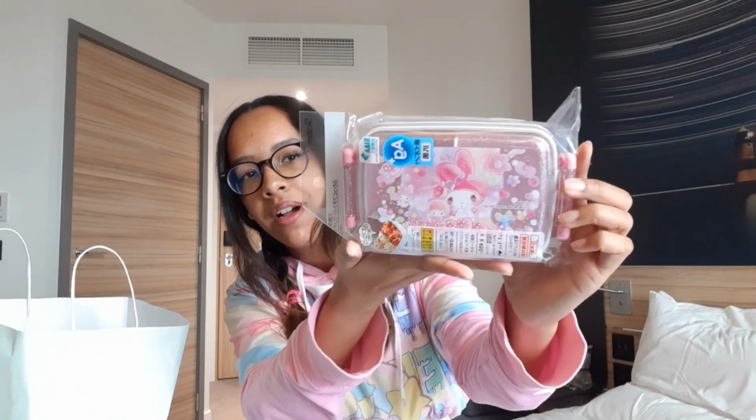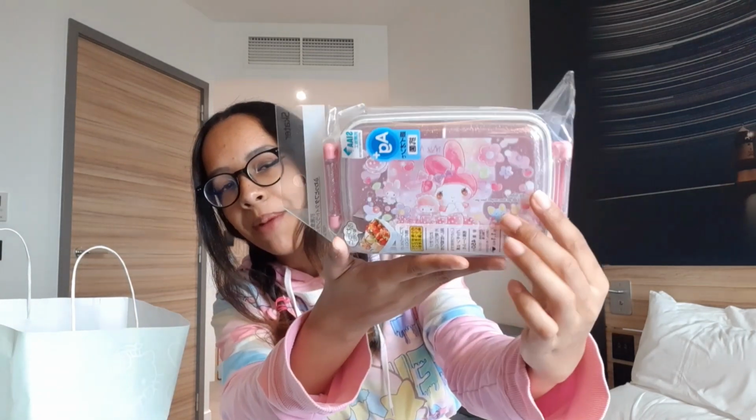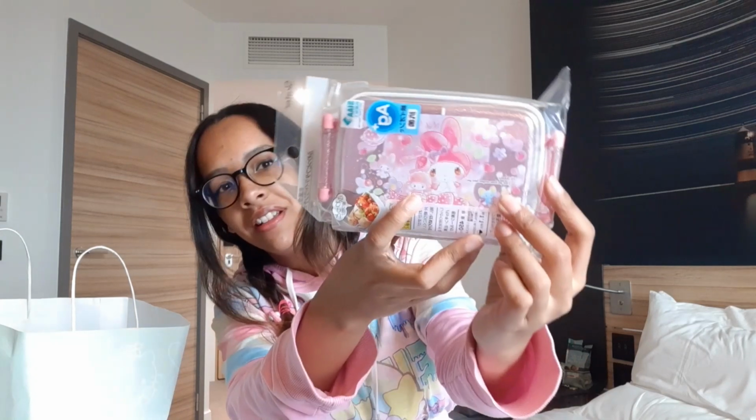Okay. And then I got a My Melody and Piano-chan lunchbox. She is there somewhere, Piano-chan. Just there. Tiny version of her. It's very cute. Hopefully I'm not going to be lazy to make lunches for work, because this will be very cute to take to work, and yeah, it'll be interesting. I should have bought chopsticks as well, but I have a lot of chopsticks at home, so it doesn't matter. And that store is quite expensive as well. So I'm happy with this as well.